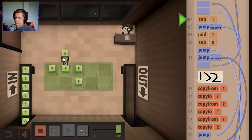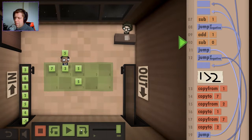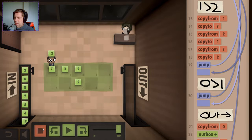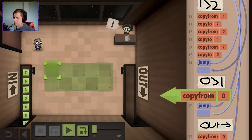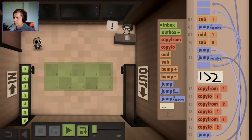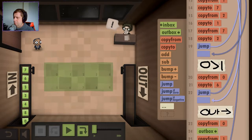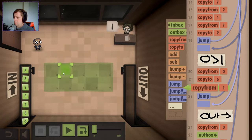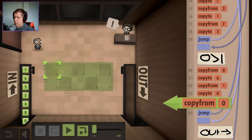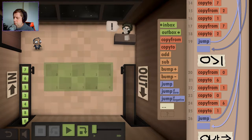Okay. Jump back here. Right, so it's not negative. Add 1 to take it back to that total. And then do that. Alright, so now I need to copy what I've got here. So it's a copy from 0. Copy to 6. Copy from 1. Copy to 0. Copy from 6. Copy to 1. Jump back.